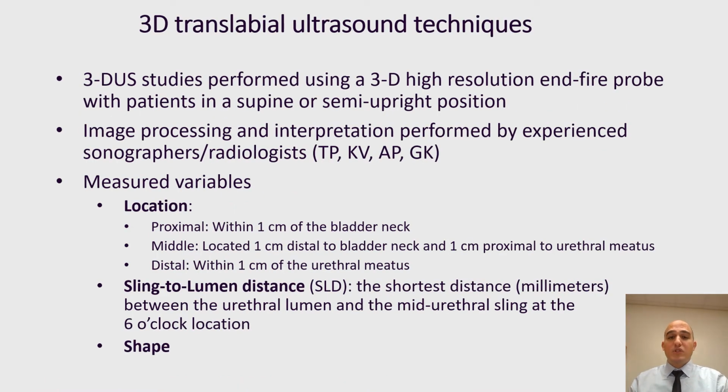The 3D ultrasound technique that we used was performed using a 3D high-resolution end-fire probe with patients either in a semi-upright or supine position. The image processing and interpretation was performed by experienced sonographers and radiologists, and we looked at three main variables: location, breaking those into proximal, middle, and distal, with proximal being within 1 centimeter of the bladder neck, distal being within 1 centimeter of the urethral meatus, and middle being anything in between.